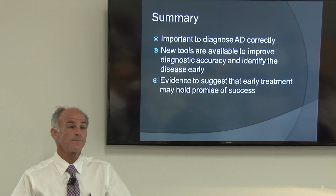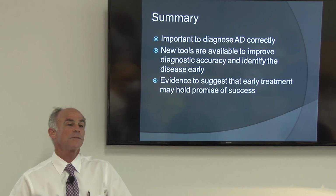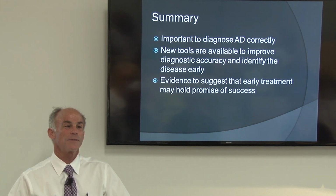Because I've been given Xolair for hives. Yeah, no, this isn't Xolair. These are medications you have to inject. I don't think it's the same one, because these are not on the market. None of these are at the moment.